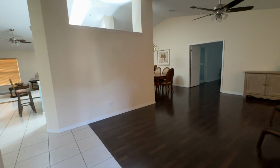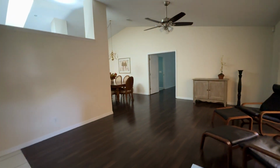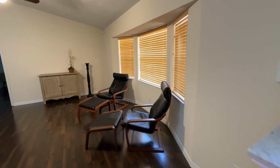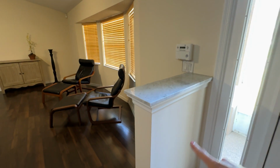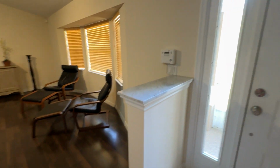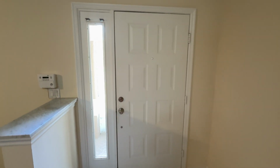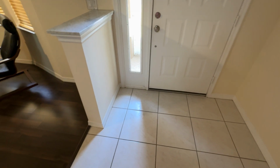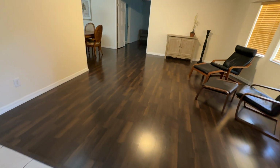So this one is interesting. It has a nice little bowed out area over here when you first walk in, and there's like a pony wall here. Just a small little separation for your entryway. You do have a side light on the door there, tile when you walk in. And then this looks like laminate, or yeah, probably laminate.